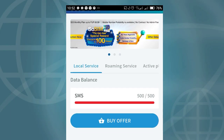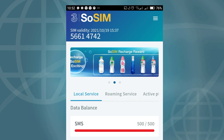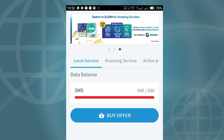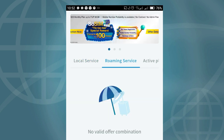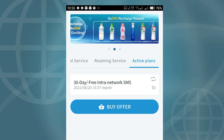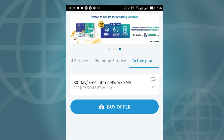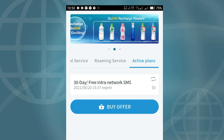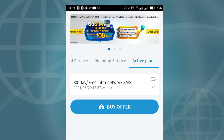Ito yung itsura niya, guys. Makikita mo dyan yung SIM card number, tapos dito kung ano yung plan mo. Napakamura nito, guys. Ito yung aking unang plan na nabili, yung 33, yung pagbili ko ng SIM card. Ito yung itsura niya. Ipi-picture ko na lang yung kanilang SIM card.